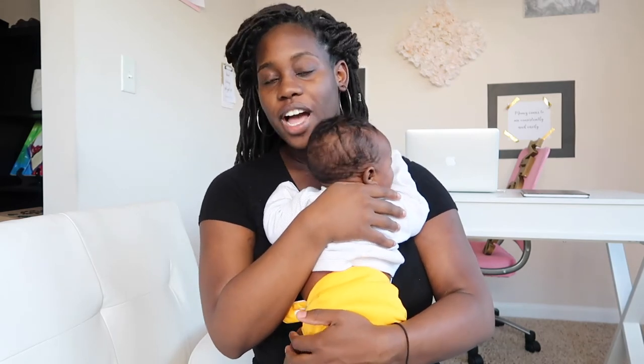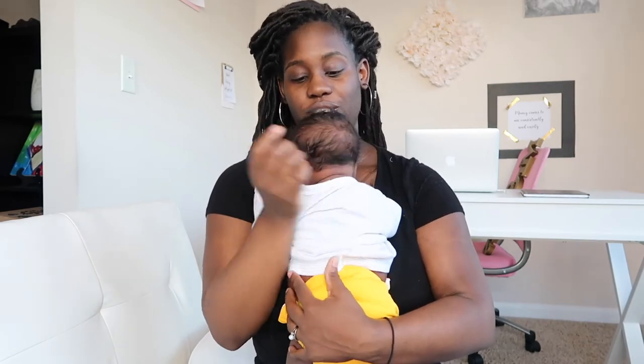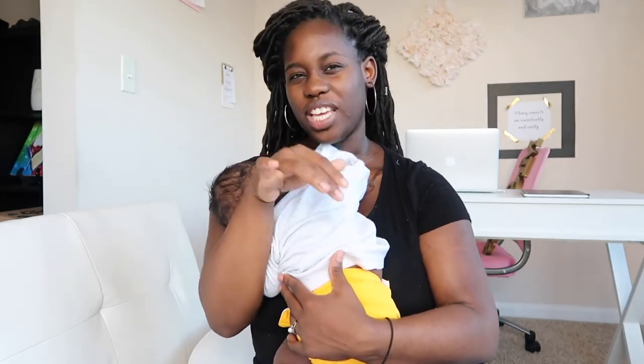I have yet to find a cream that I think really works for cradle cap besides using Vaseline and washing it out of his hair. So currently I just use some Vaseline. I comb it in or rub it in and then I comb his hair to try to lift up the cradle cap and then I wash his hair after that. So I usually do that right before he takes his bath.